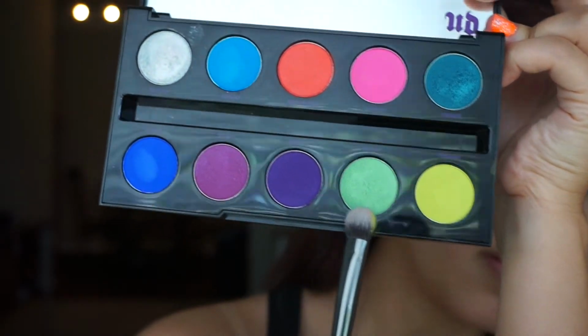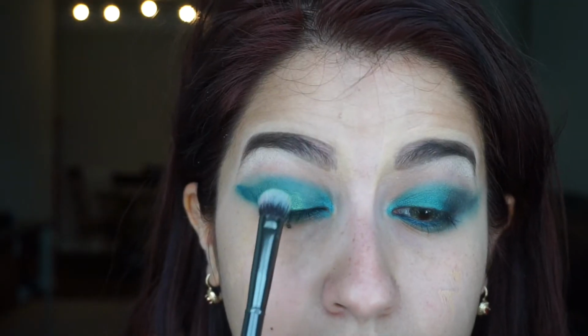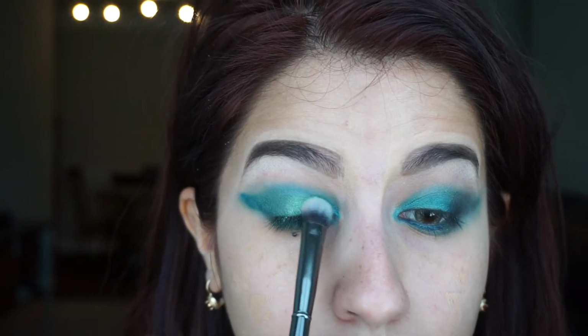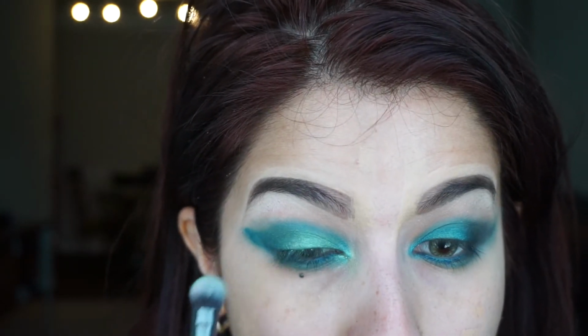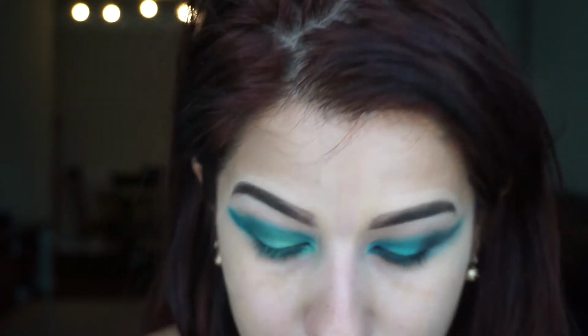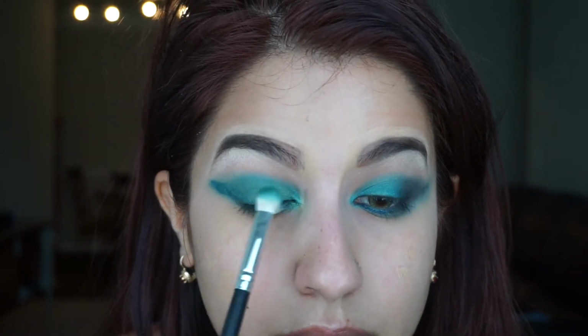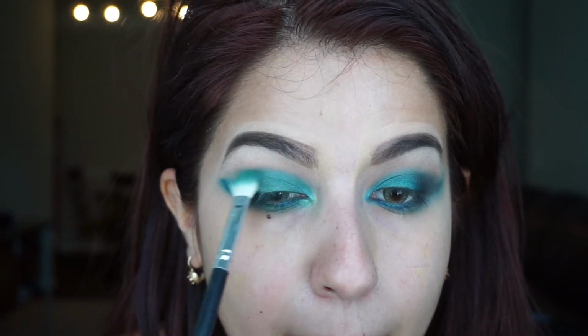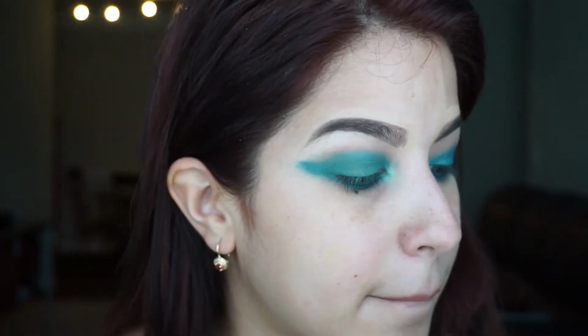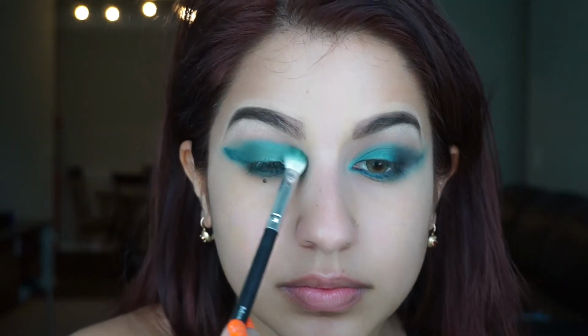So going in again with the Urban Decay Electric Palette, I'm going in with that shade Freak, which is a lime green shimmery shade. And I'm taking my Morphe G14 brush, and I am placing this on top of that teal color that we placed before and blending this in. It's just going to give me the color I'm going for. So I'm just lighting it up a little bit with Freak.